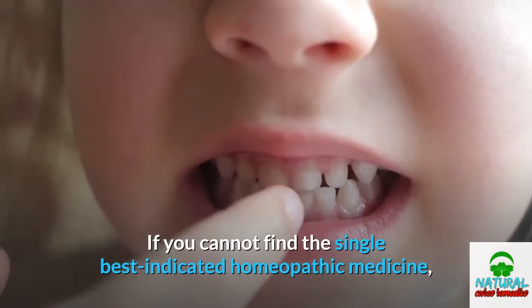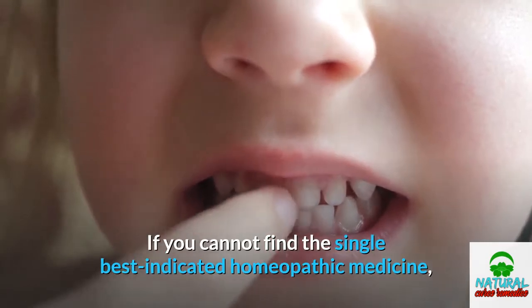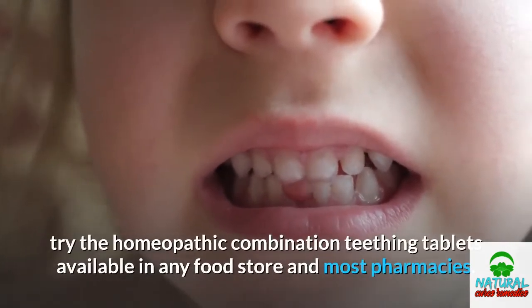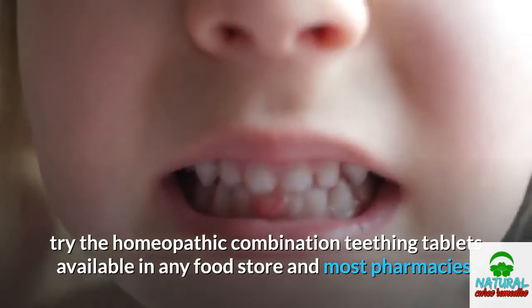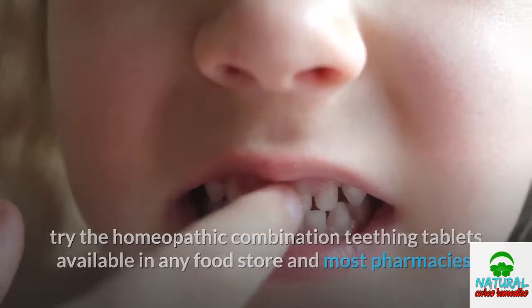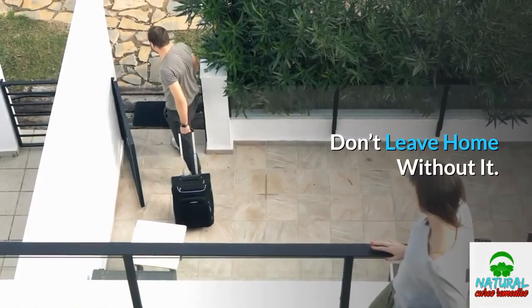If you cannot find the single best indicated homeopathic medicine, try the homeopathic combination teething tablets available in any food store and most pharmacies. Don't leave home without it.